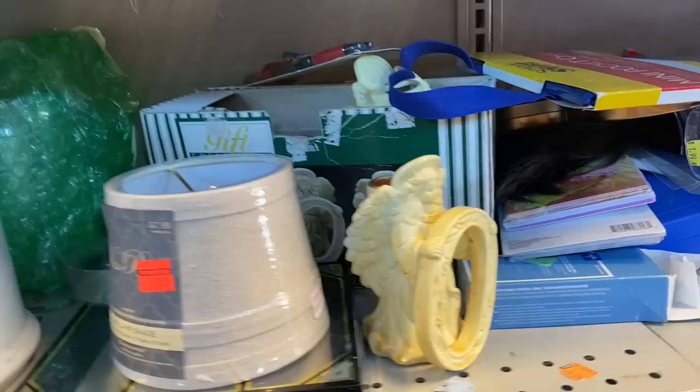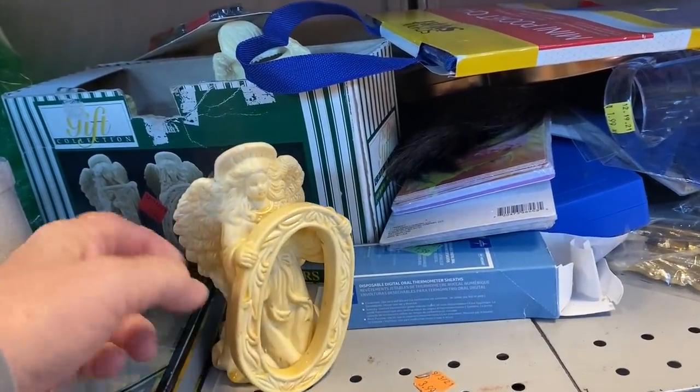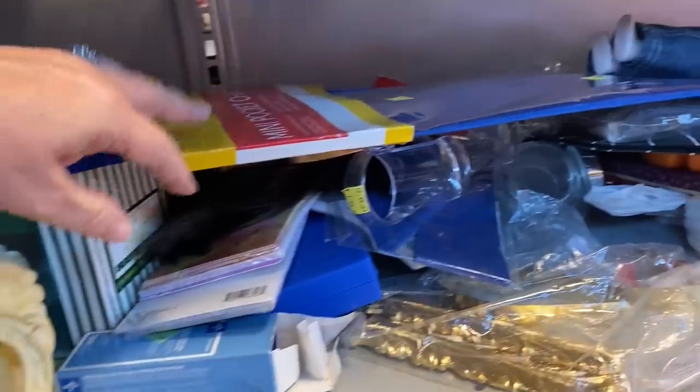There is a lot going on with the shelves today. Oftentimes, the real treasures are underneath all of this junk. And some days I feel like digging and some days I don't.